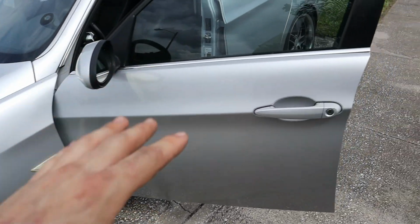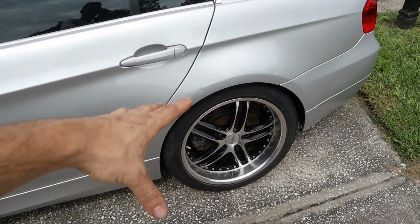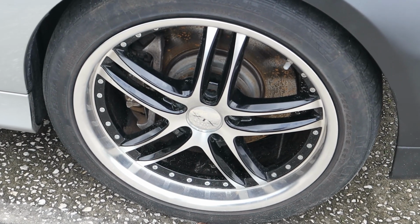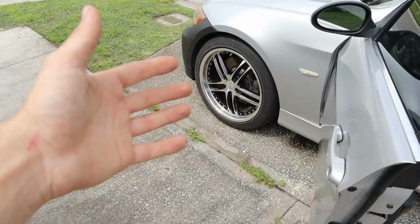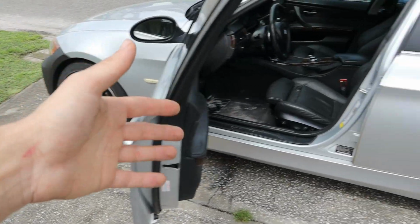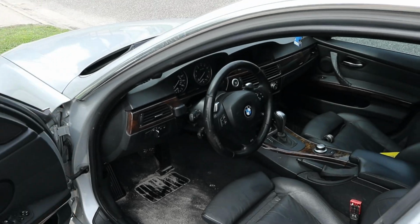Let's take a look over the rest of the car, because this thing definitely has a lot more stories to tell. Funny thing about the wheels is that originally we thought we were going to buy the car with original wheels, and then when I showed up they were on these things, and he wanted me to pay more money for them because he said these were like $1,600 for the set. I don't know, they were not really my taste. They do look like they are sort of new though, so maybe we can get a good value out of them and trade them up for some better wheels.